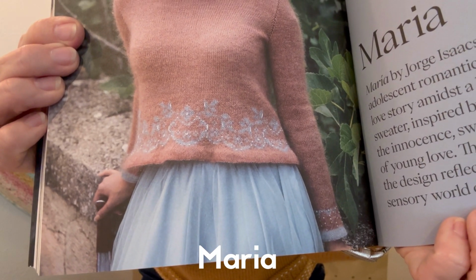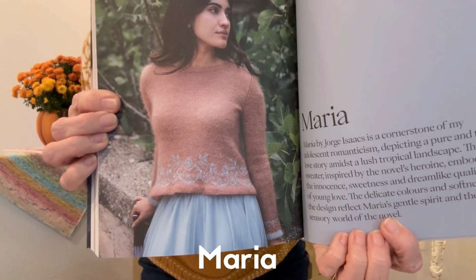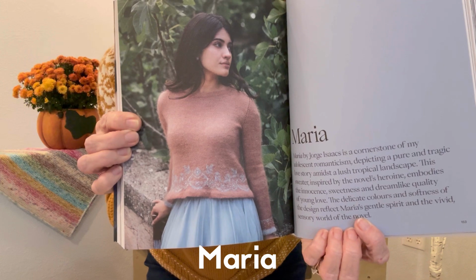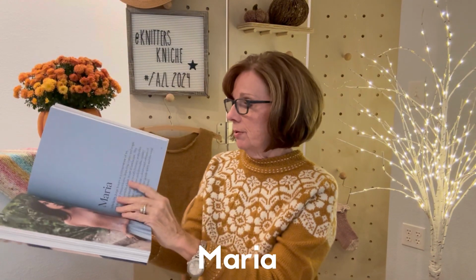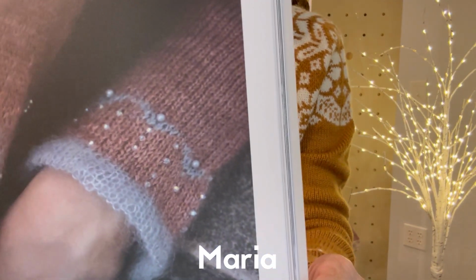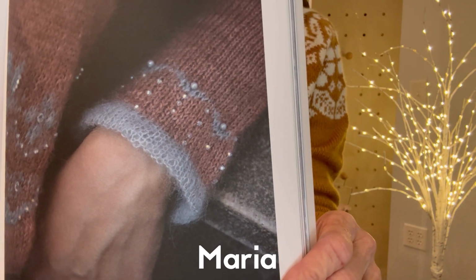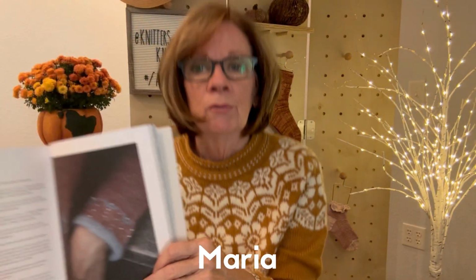And look at the nice, I don't know if you call that a chiffon skirt. It's beautiful. Beautiful. And this is Maria. I think the Maria has a very ethereal look to it. And here's a close-up of the sleeve. So, you know, these are details that are very doable.